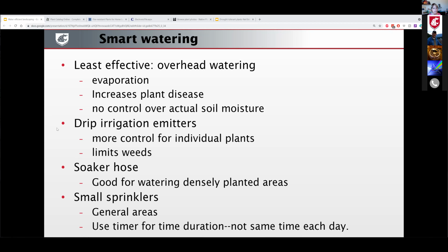Soaker hoses are good for densely planted areas because you want the water to get to all the plants. But if you're putting that in areas that aren't densely planted, you're also watering the areas where weeds could grow. Sprinklers, not such a good idea, except for perhaps grass, if that's the way you have to do it, but make sure that you do it in the morning and use a timer.